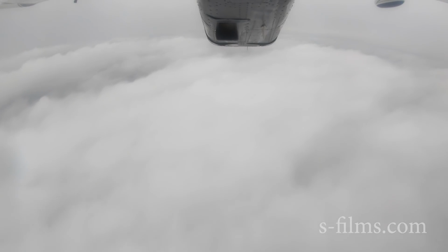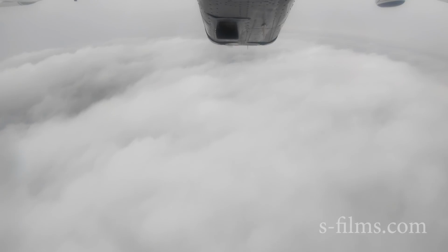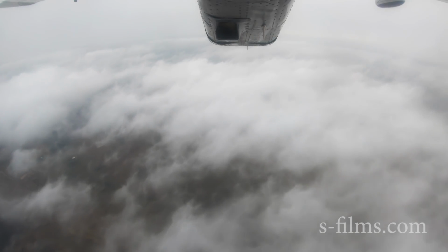Do a procedure turn down. Engine instruments are all still good. We need to, we can turn the pitot heat on. I don't know if we need to. What's our outside air temperature? 16 degrees outside? You're okay. Yeah, we're good. We're well above freezing. And did you want to brief this real quick?